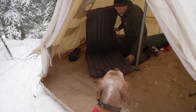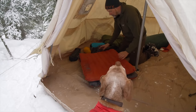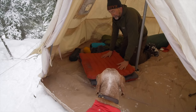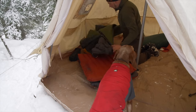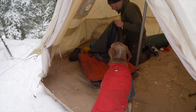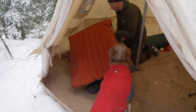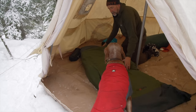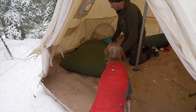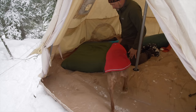So this is Scout's pad. What I do is I don't inflate it like I normally would if I was lying on it. So I fold it in half, stay there. Then I have a rectangular sleeping bag. I'll just tuck it into that. And this can go basically underneath it as extra insulation. There you go. Right there.